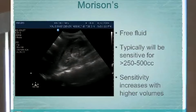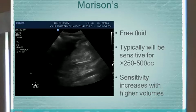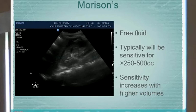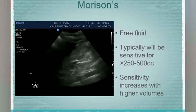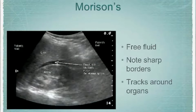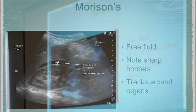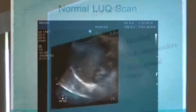How much fluid can you find? Probably, if you're pretty good, around 250 cc's. The average person can probably easily pick up around 350, 400 cc's. And again, sensitivity increases with higher volumes and with higher skill level. So I talked a little bit in the Finding Fluid lecture, characteristics of fluid are that it kind of tracks into crevices and so forth. You're going to be looking for fluid that's kind of leaking and finding its way into every little space.